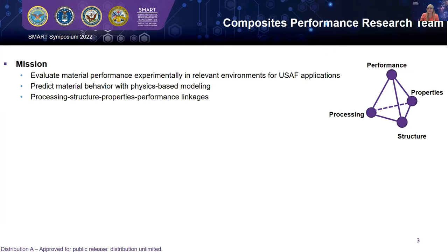Basically what I'm doing is testing materials through a litany of different methods, including oxidation testing, mechanical testing, and, as I'll get into in a little bit, combined oxidation and mechanical testing, and seeing how those materials could be used for Air Force applications. Once we evaluate that material with experimental testing, we use physics-based modeling to try to predict that material behavior for service conditions, and again, making those different linkages.